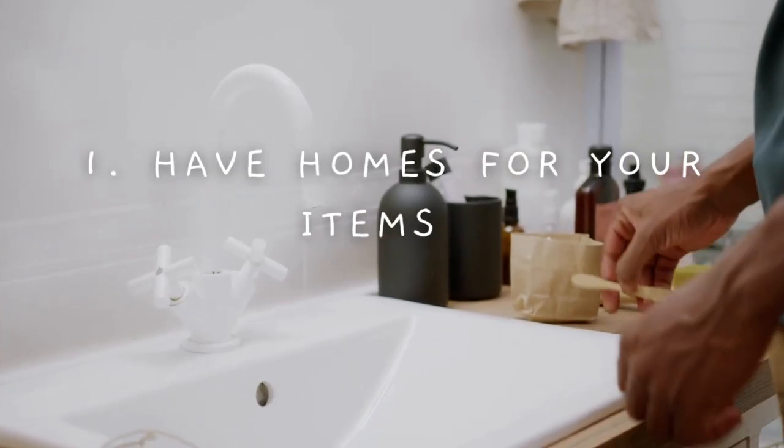So getting right into it. Number one is have homes for your items. With daily life, there's movement and things go in and out. Our spaces can quickly become visually cluttered, so it's important to have homes for things and basic systems in place. This is slightly different for every home and is dependent on lifestyle and activities that take place in the home.